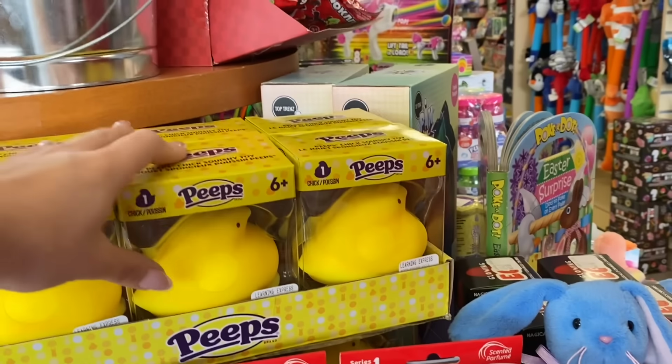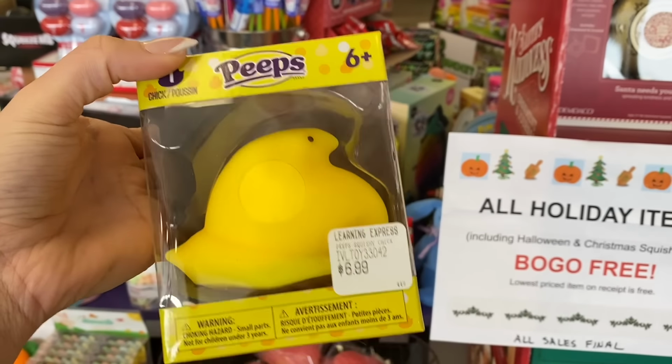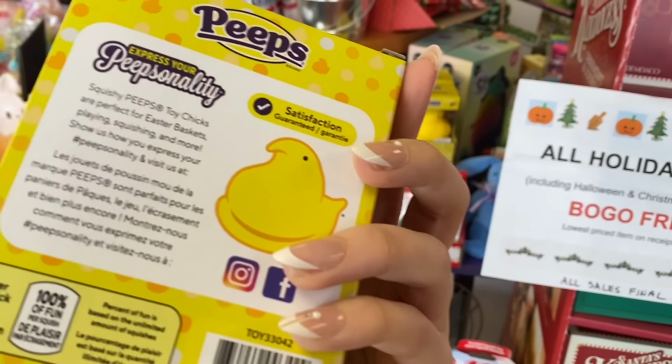Honestly, they have so many things out this year that I haven't seen before. Those jelly beans are like the best thing I've ever seen. So, wait, another scented squishy thing? Stop, you're joking. Wait, is it squishy? Yes, it is squishy. It's not scented though. I thought it was scented.